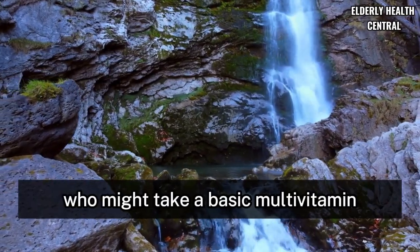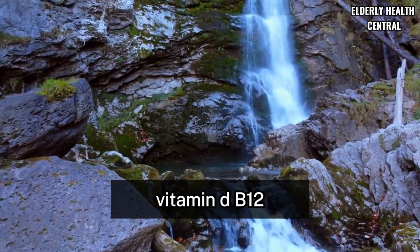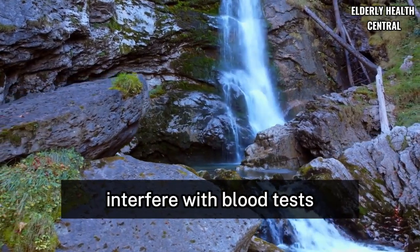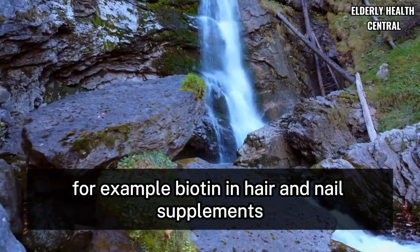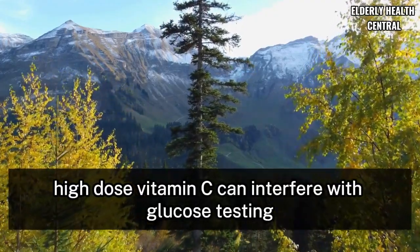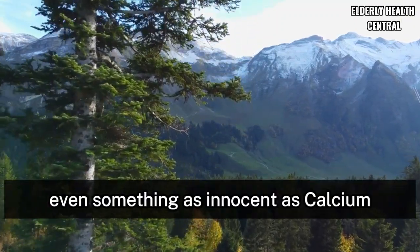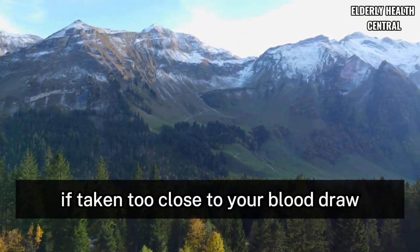Unlike younger adults who might take a basic multivitamin, seniors often take calcium, vitamin D, B12, fish oil, probiotics, joint supplements, and more. Many of these can significantly interfere with blood tests. For example, biotin in hair and nail supplements can make your thyroid tests look completely wrong. High-dose vitamin C can interfere with glucose testing. Iron supplements can affect liver function tests. Even something as innocent as calcium can interfere with certain hormone tests if taken too close to your blood draw.